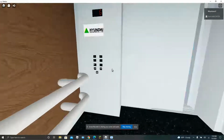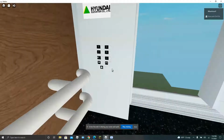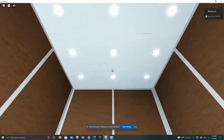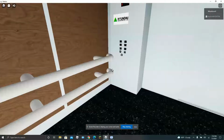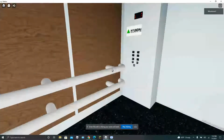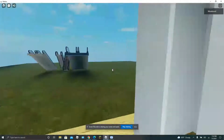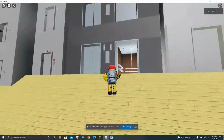Now we are here at 6. Now we'll do the cab view. So you have your big ceiling lights, wood walls, a black carpet floor. You have the alarm, Hyundai Elevator Company badge. This is a big elevator. It could fit like 5,500 pounds. And that's it for the Hyundai set.